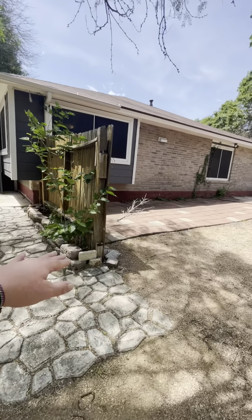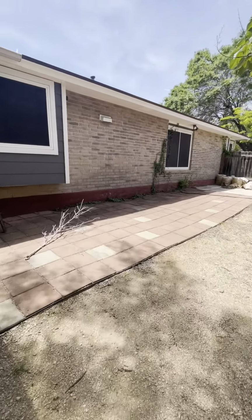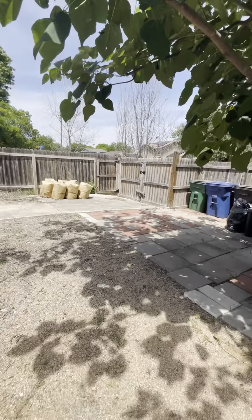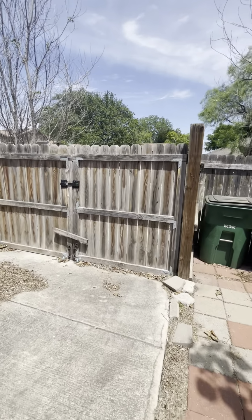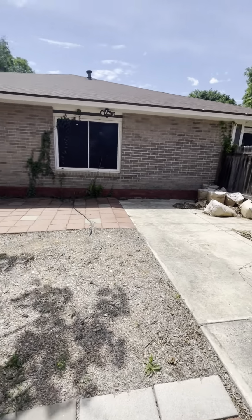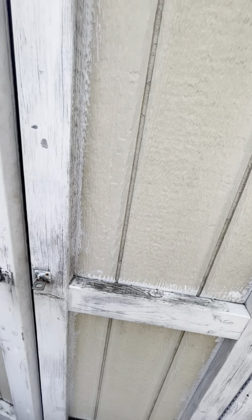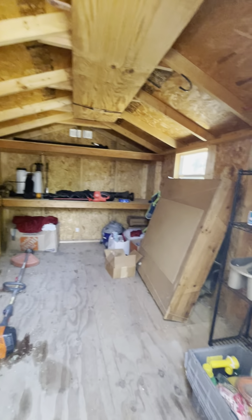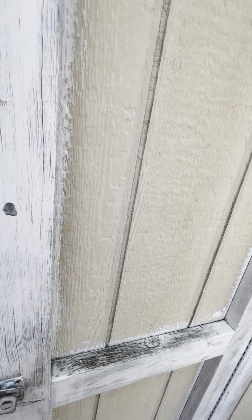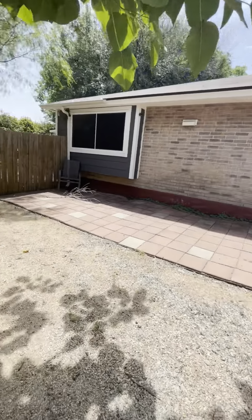I don't know what this was for. Maybe at one point the fence line started here and then they decided to move it up front. They've got a gate here and there's a drive on the other side, so you could actually pull a car in here if you wanted, or if you have a travel, what are they called? RV, like a camper. And then storage shed. The yard is just huge, but it's not a lot of maintenance. I mean, grass in the front, yeah, but not much grass back here.